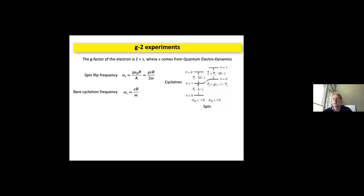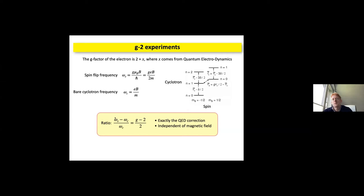So what you see is that the difference between these different energy levels is basically the cyclotron frequency, though it is slightly modified. The modification comes from the fact that in a Penning trap, this ν̄c is the modified cyclotron frequency, not the cyclotron frequency. So there's a slight complication coming in already. The difference between n equal to zero and n equal to zero, but with the spin flipped, is ever so slightly different to that, because it has this extra factor related to the difference in the g factor. So what do we see? When we take the difference of the spin and cyclotron frequencies and divide it by the bare cyclotron frequency, it gives you the difference between the g factor of the electron and two, which is exactly what you want to know about quantum electrodynamics.